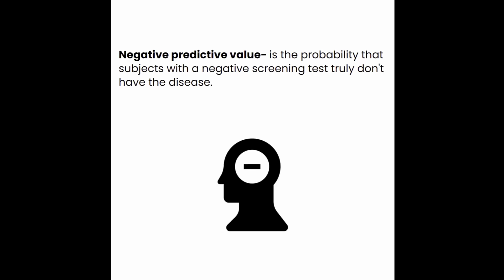Whereas the negative predictive value is the probability that subjects with a negative screening test really don't have the disease. Using the same example, if we have a CT and it's read out as a negative for appendicitis, how confident are we that we are actually negative? That's the negative predictive value.